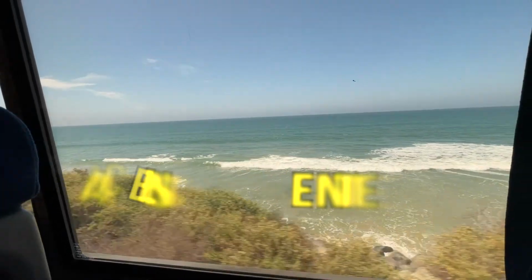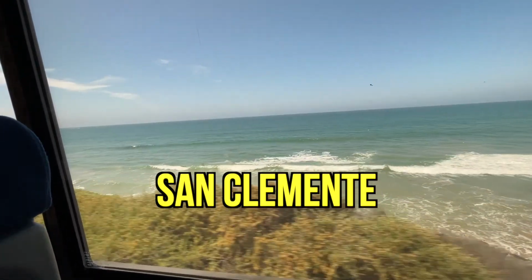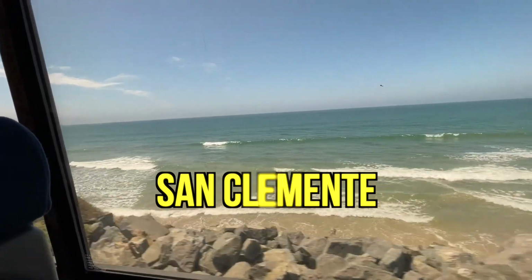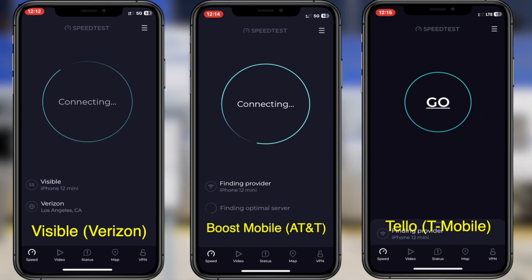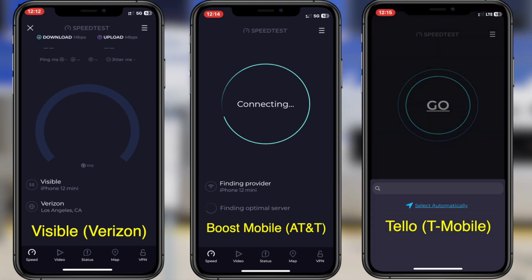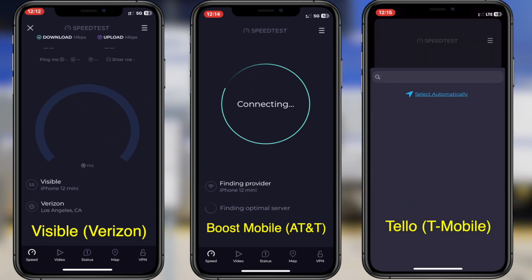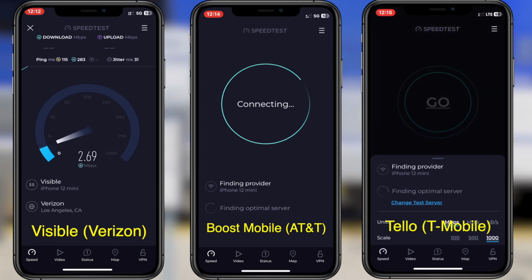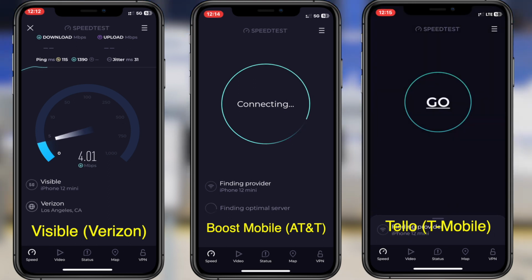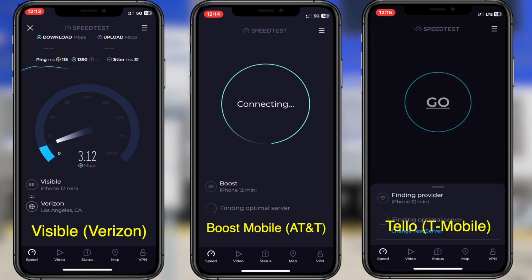Next up for the test is San Clemente, California. Now, I gotta say, the results here are a little bit difficult. I actually had trouble performing a speed test. I don't know if it was because the signal where the train stopped was just pretty bad. Visible was the only one getting a better signal to do a speed test, but the speeds weren't that fast.